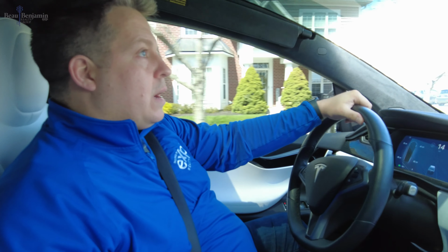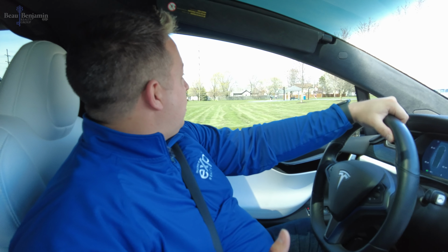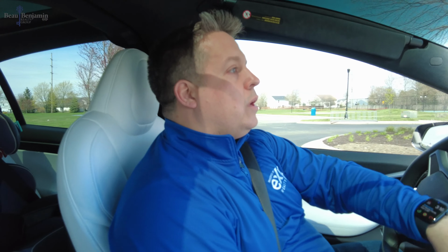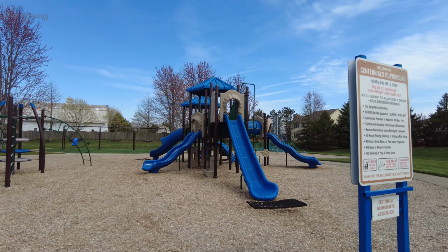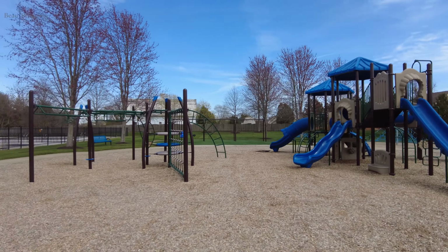And finally, we're coming back here to the corner of Centennial. This is where one of the main amenities are. You have 3 basketball courts over here to the left. You have what appears to be almost brand new playground equipment straight ahead. I mean, that looks like they may have replaced it recently. That's just in excellent condition.